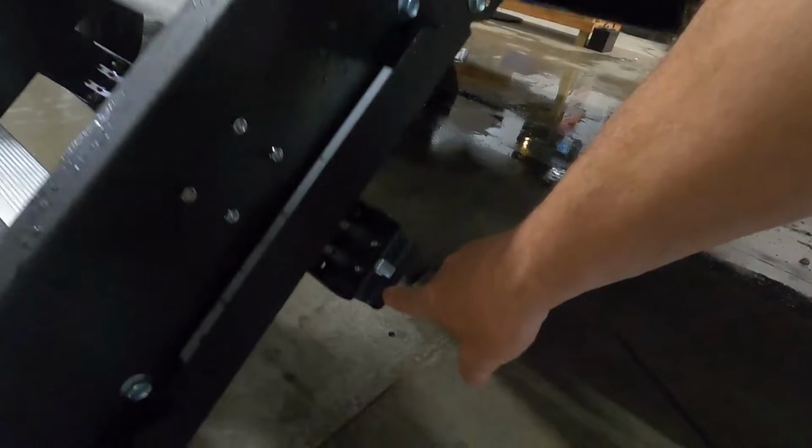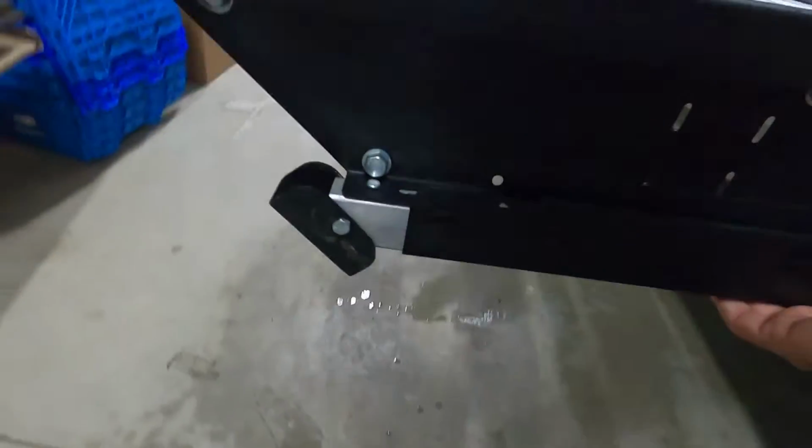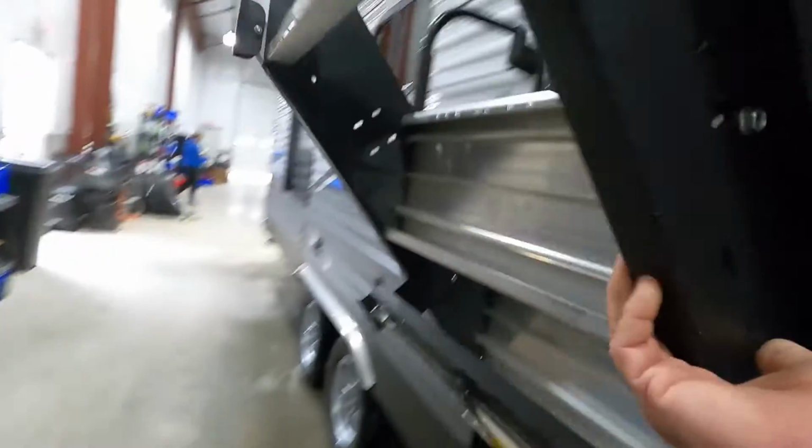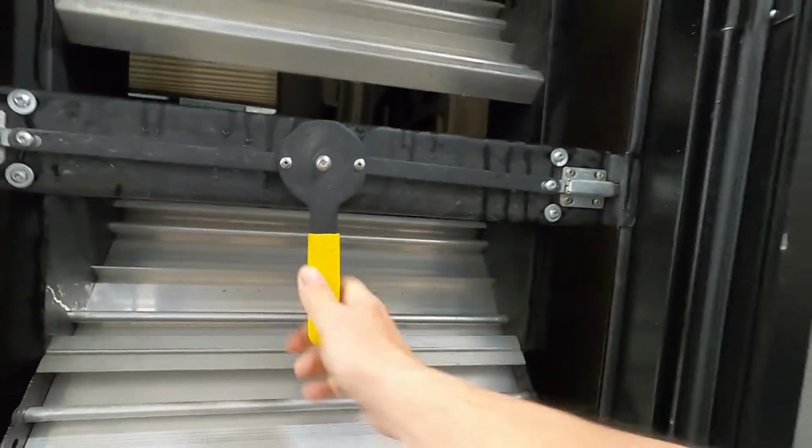Now the biggest thing on these steps, folks, is you want to make sure this exterior door is all the way open. Otherwise this could catch on it. You also have adjustable feet with cotter pin in case you need to bring them up and down for uneven ground. You set this inside, turn it right or left. That'll lock that in there.